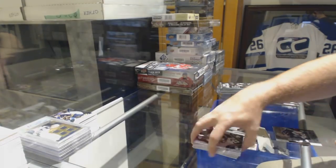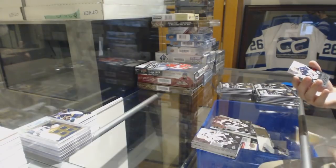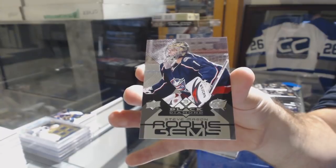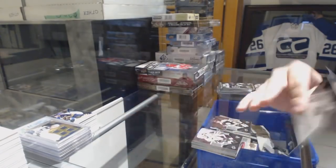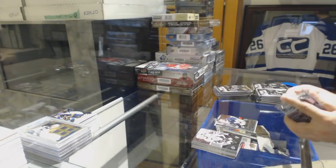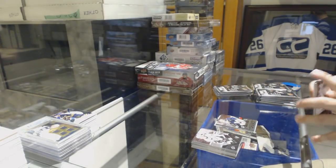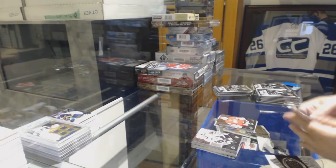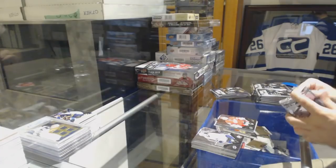We've got a Triple Diamond Rookie Gems for the Carolina Hurricanes, Steve Mason. Samuel, is that not scary to think about? And not only that, that Crosby now is almost, what, 13 years old? Ugh. Chris Osgood for the Red Wings. That's crazy to me.